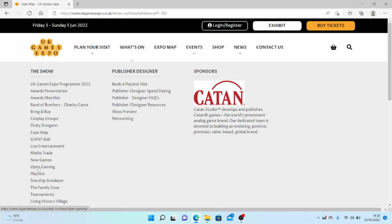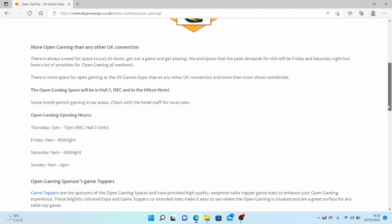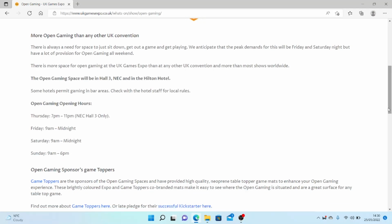Now, open gaming is available in a number of areas, beginning with Hall 3. Open gaming hours are open much later as well. Yes, they are. What used to be just at the Hilton is now in the NEC as well, and they're open through till midnight on Friday and Saturday, which is very exciting. If you turn up at the hotels and you're planning, you can pop in. That's quite nice.